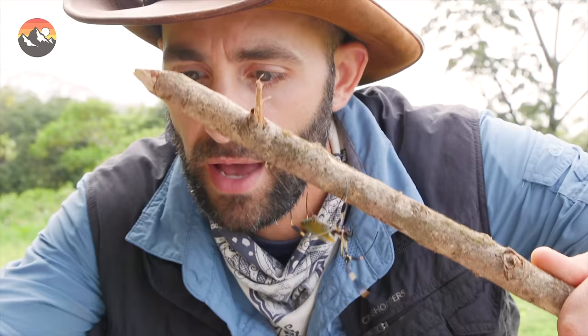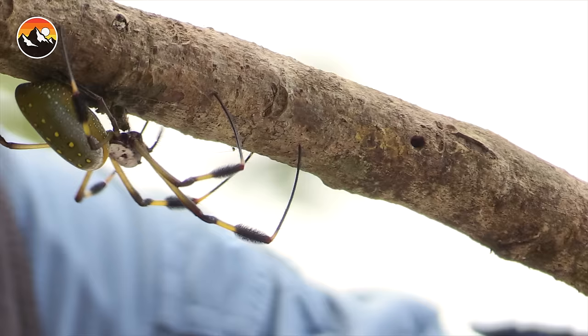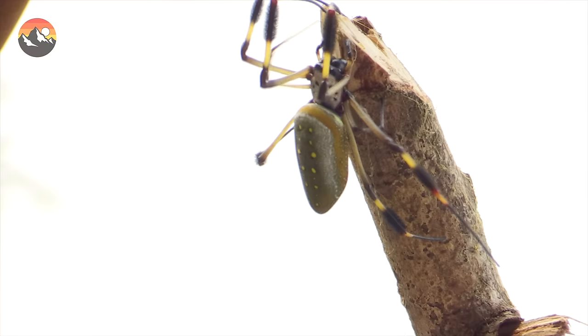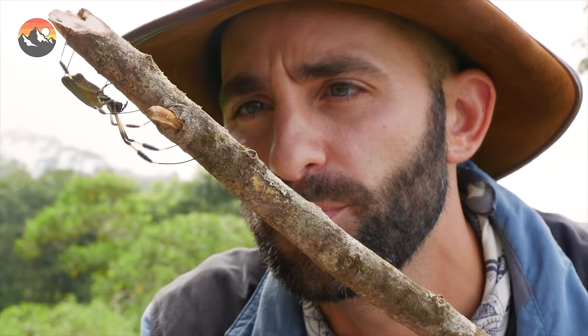Okay, here we go. I'm gonna start by letting it crawl onto this hand. Oh boy, oh boy. Let me spin it for you like that. Wow, it is beautiful, that's for sure. All right, it seems to be pretty calmed down at this point. And what I'm gonna do is put the stick sideways. My mouth is getting dry, I'm getting nervous here.